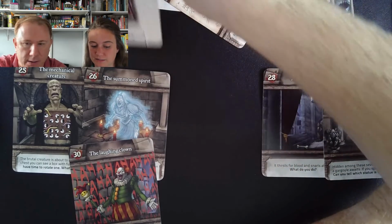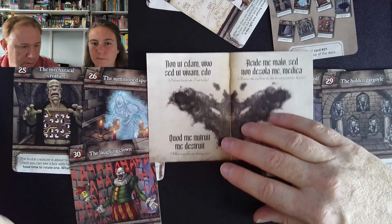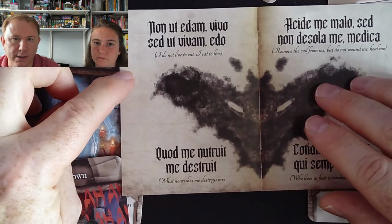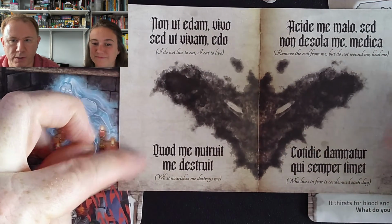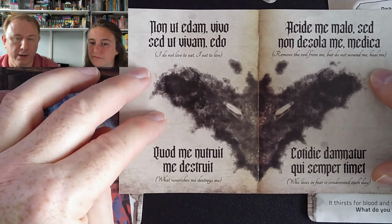Okay, so that card is useful because we now have the Monster Hunter manual, the cheery book. So what is in the cheery book? Let's have a quick look. I do not live to eat, I eat to live. What nourishes me destroys me. Who lives in fear is condemned each day. And remove the evil from me, but do not wound me, heal me. Okay, a little bit of nice stuff.